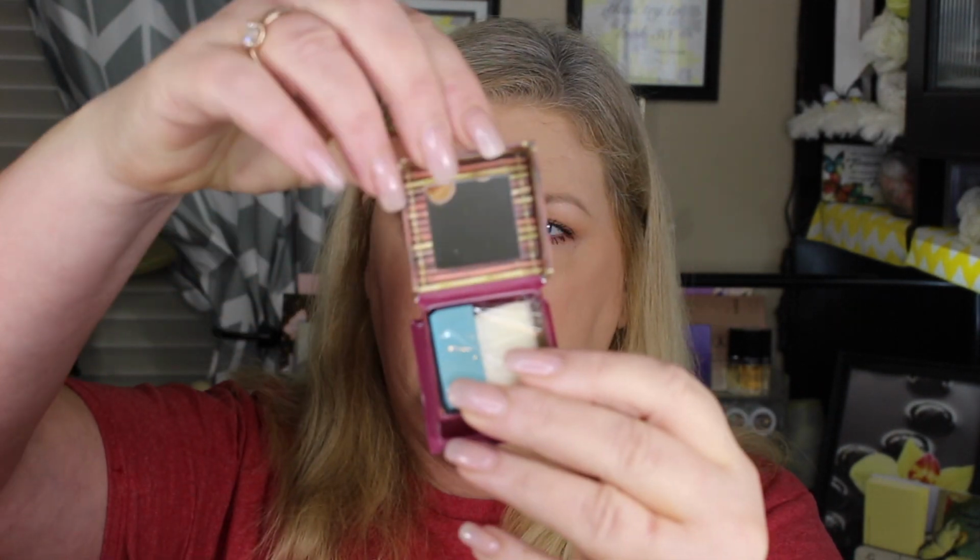You open it up, you've got a little teeny mirror inside with this tiny, tiny little brush. And then the product's way down in there. It actually looks kind of dark. But let's swatch it. I don't like that it's so deep down in there, because it is kind of hard to get any type of a brush or something in. So hopefully you'll see that there, but that is the color. So again, I'll have to play around with this.